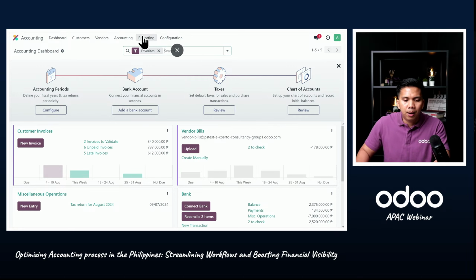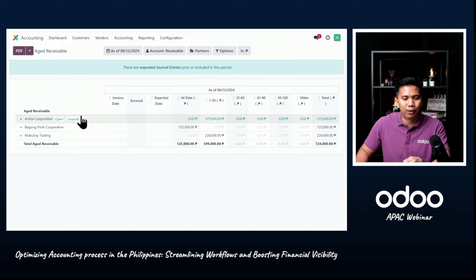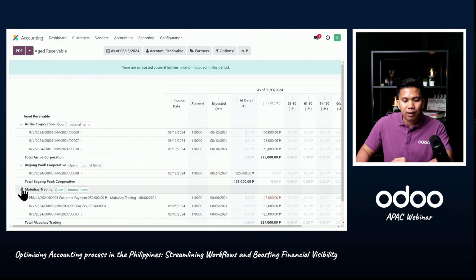And I think when it comes to following up, no, it's very important for us then to track kung ano ba yung mga ARs and APs natin. So punta tayo sa aged receivables. So dito makikita natin yung breakdown ng lahat ng receivables natin. So for Ariba, andito yung 3 invoices. For Bagong Pook, we have this one. And then for Mabuhay Trading, meron din tayong 2.